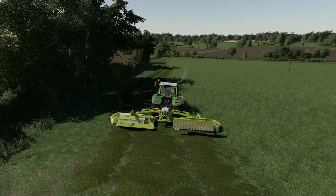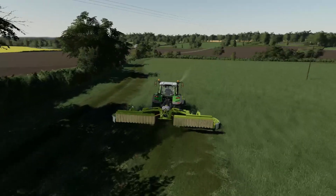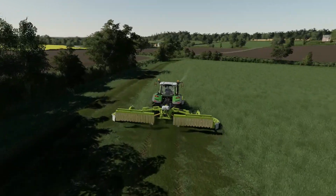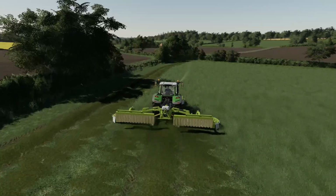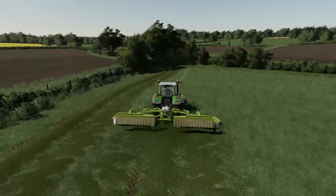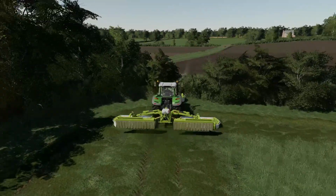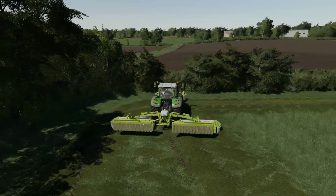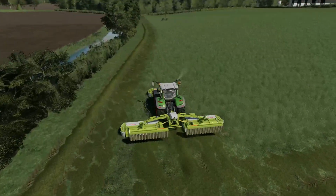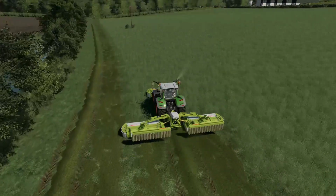Let's just lift this other collector up now. Those collectors come in handy next time we need to do some silage. Shouldn't take too long to knock this field down. So I'll carry on with this and you can rejoin me in a little while once I've finished. I'll see you in a few minutes.